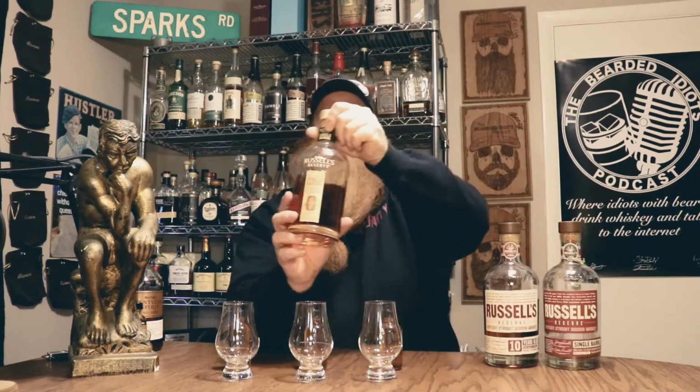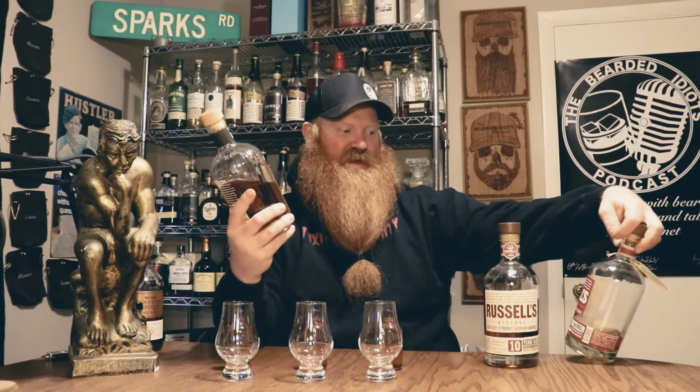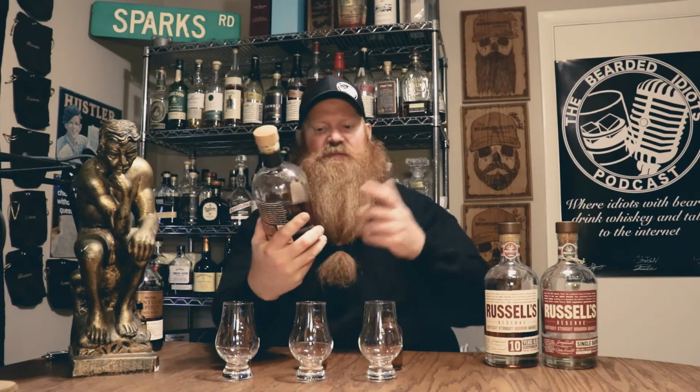All right, now we're back for the Russells. So what I said earlier is I have an old label bottling, and this one actually says distilled by Austin Nichols Distilling Company. So this is an old Russell's Reserve small batch single barrel. It doesn't even say small batch on it anymore, which, small batch and single barrel is like an oxymoron. But it's the same thing, 110 proof. But this is the old one.